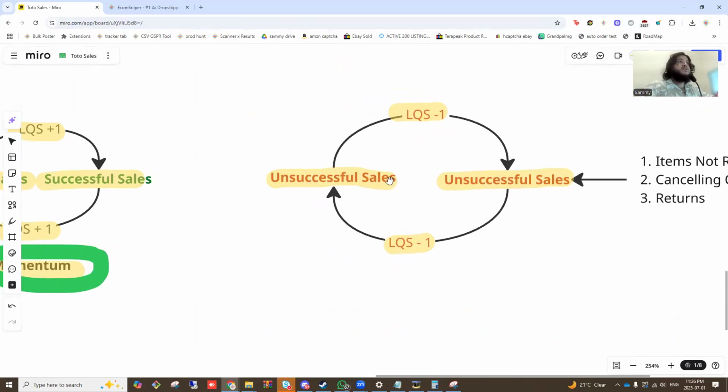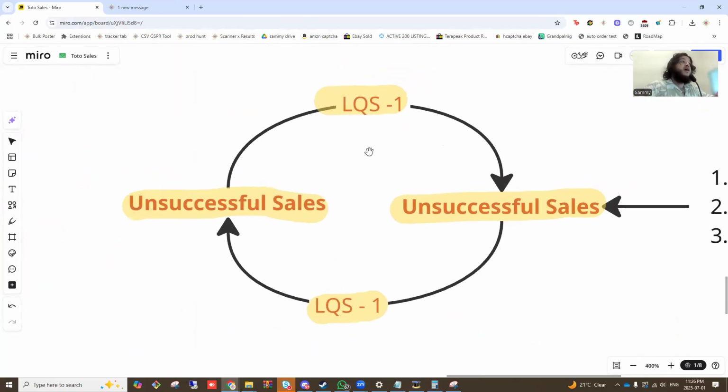Now the opposite is also true. That means that unsuccessful sales will decrease the listing quality score of your account. So if you get unsuccessful transactions on your account, then your listing quality score on all of your items decreases, and that means you're going to have less visibility on all of your items. And if you have less visibility, that means automatically you're going to have less sales.